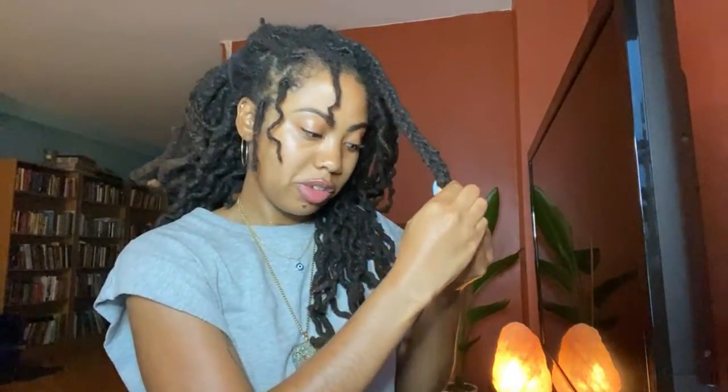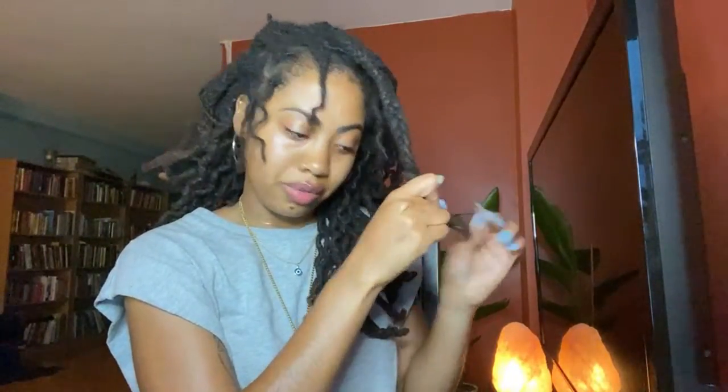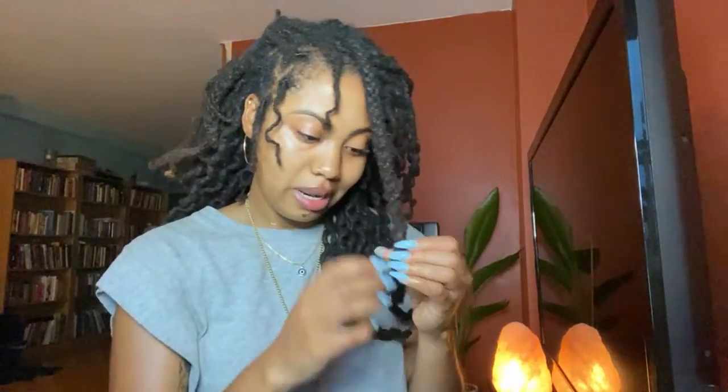Damn, I need some more water in there. Wait, I just saw a question and then I lost it. Okay. So I'm about 7 months locked and my hair is pretty much starting to lock for real. But will I see any more thickness in them by the time I hit year 1? Well, there's no way for me to determine that based off of your description alone. I would have to see your hair and know your texture.